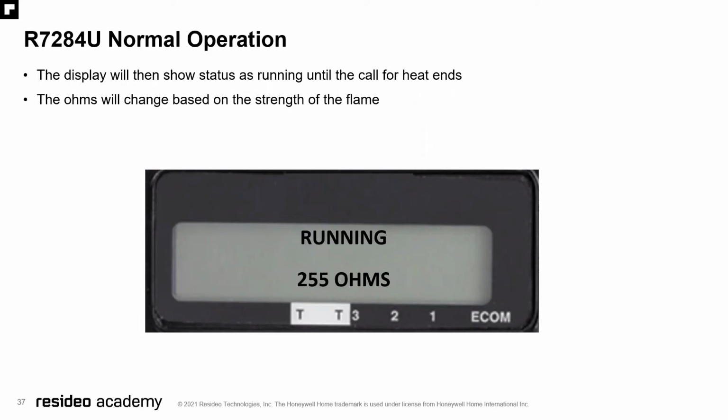It's based on the strength of the flame. Also, it could change depending on the performance of the CAD cell in there. So if you see this varying widely, it can clue you into maybe there's an issue with the CAD cell. Maybe it's dirty, maybe it needs to be repositioned, but it's something to keep an eye on.